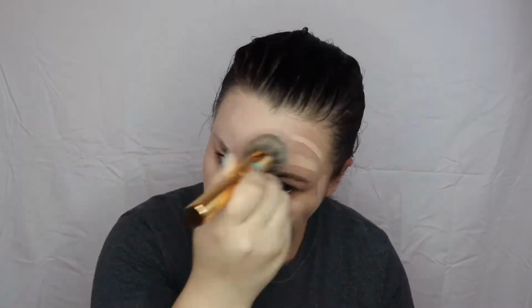Okay, so we're covered in the foundation. Now I'm just going to blend it in with my Y6 in circular and stippling motions. Okay, so that's some pretty decent coverage. Let's just zoom in. I mean, it covered for the most part, but we're gonna go ahead and put some concealer on and set this foundation.